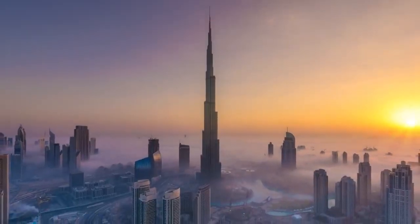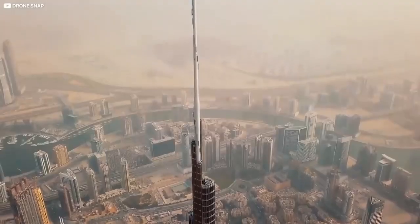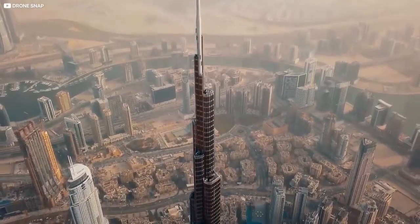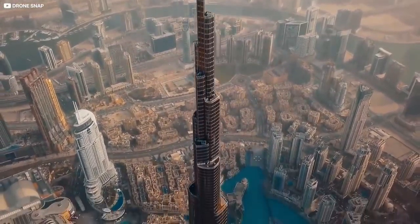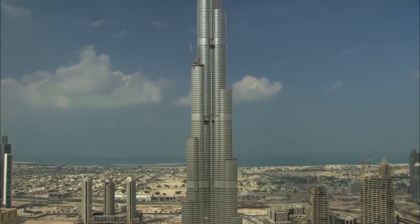The gradual narrowing of the floors was carefully tested by computer, as well as through wind tunnels, so the elegant final shape stands out as a landmark, but also has a real functional design aimed at ensuring stability at such a height off the ground. The construction process was colossal.